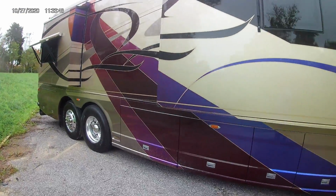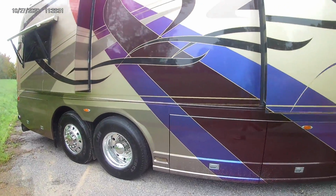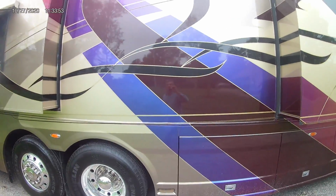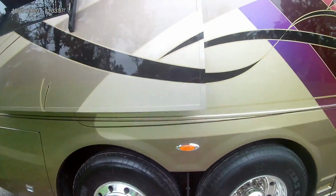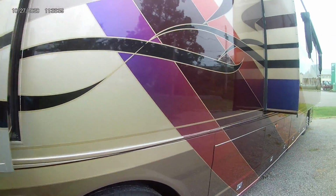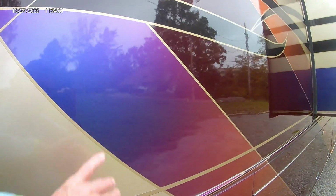In the back, the color scheme works the same. The color changes as you walk around. And again, the paint on these coaches is superb. I don't see any checking. There's a little bit on the black. The camera probably can't pick that up.